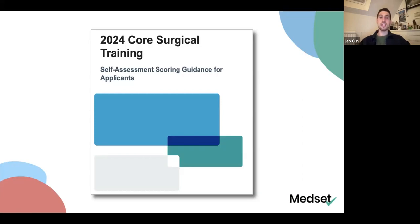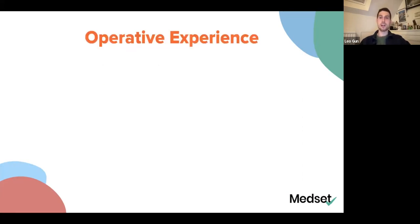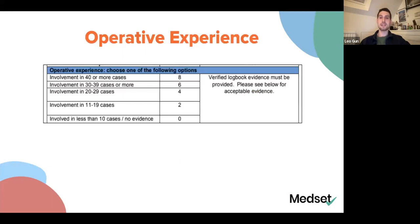So the first part of the 2024 core surgical training portfolio is operative experience, and this is all relatively self-explanatory. If you're involved in 40 or more cases, you get 8 points. Pretty easy. Something people sometimes ask is what counts as involvement, and the answer is you don't necessarily have to be performing the operation yourself, but if you're assisting, then that counts as involvement.